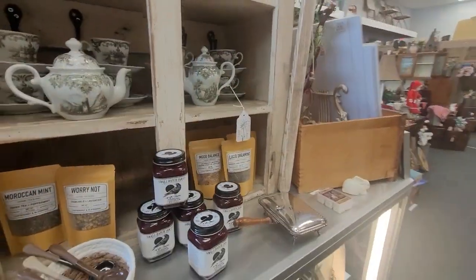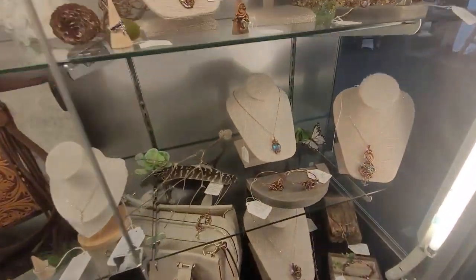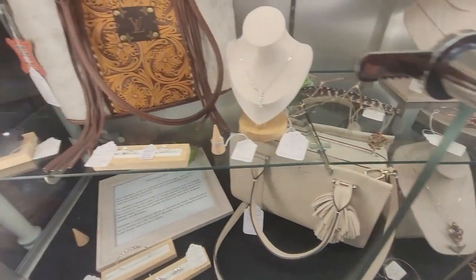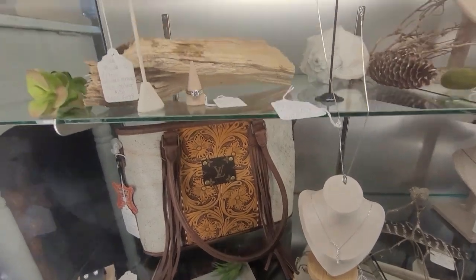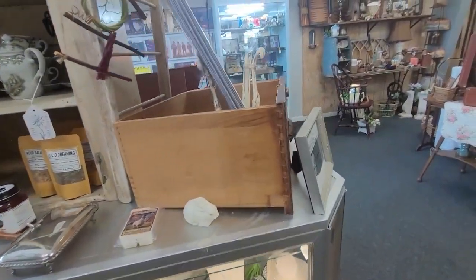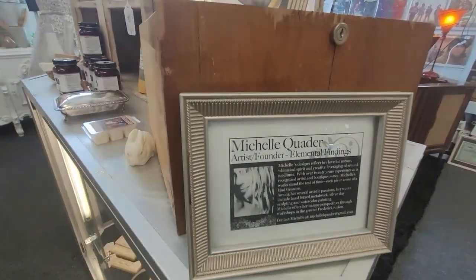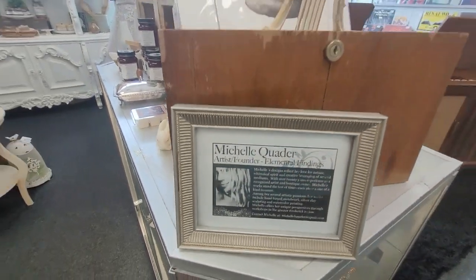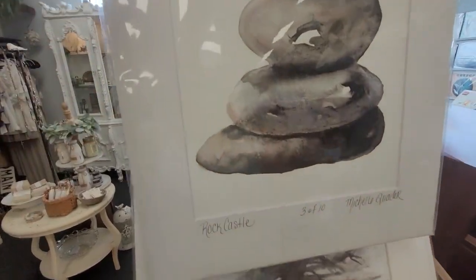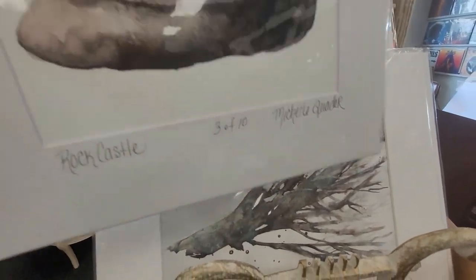She is an artist and she makes jewelry. This is all handmade jewelry. Higher end stuff. Really nice. And that's her little sign. And she's also an artist. And this is her kind of artwork. She does watercolors.